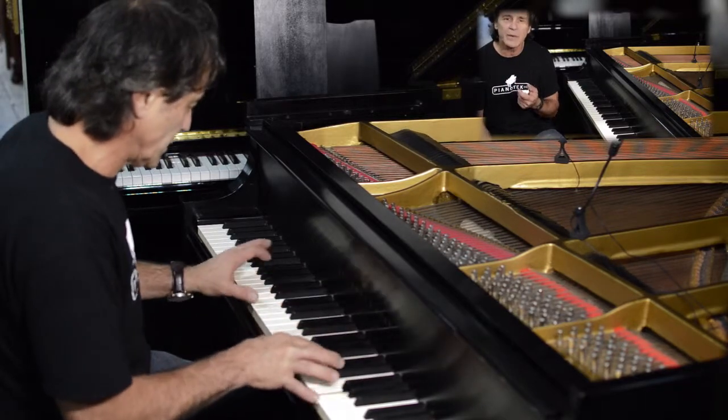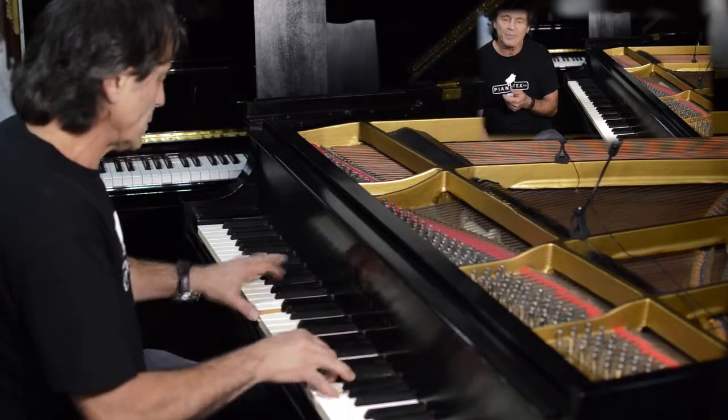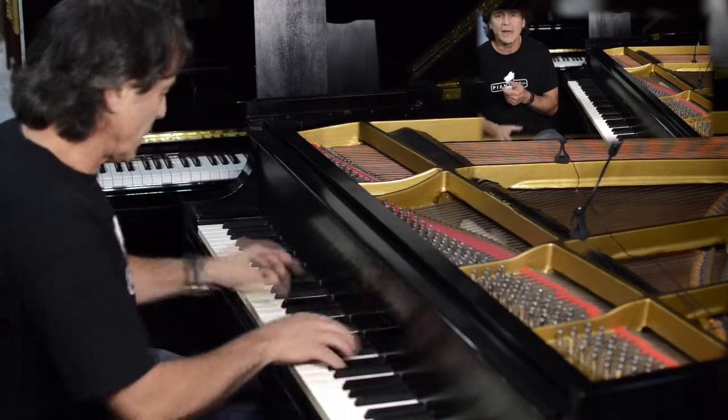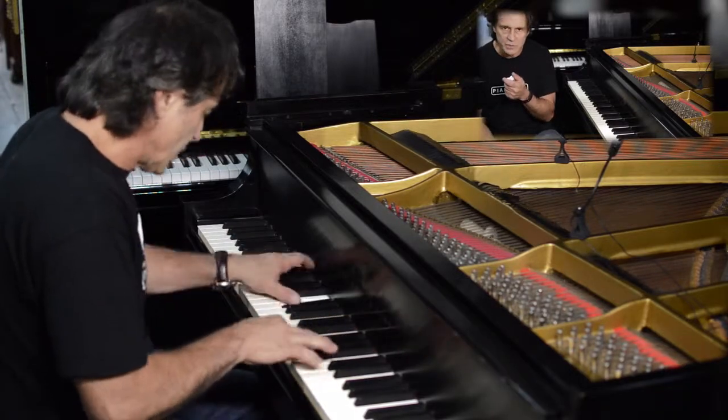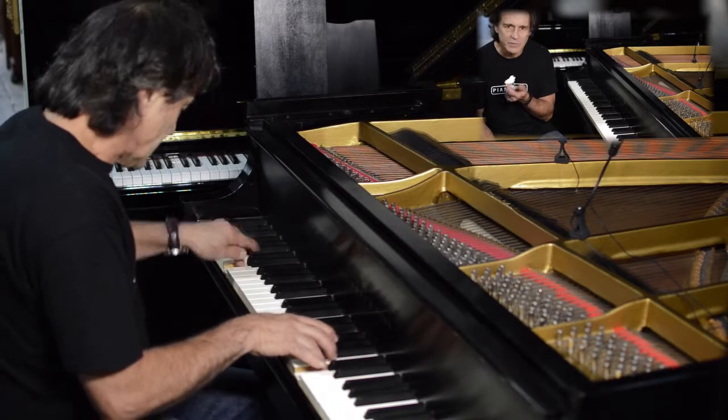So if you happen to be in the area, please feel free to come by, play and examine this piano. But if you're not in the area, please feel free to hire any piano technician of your choosing to play and examine it for you. We're always extremely comfortable with that.